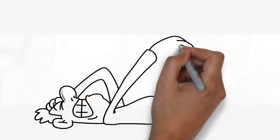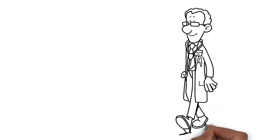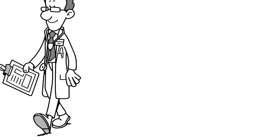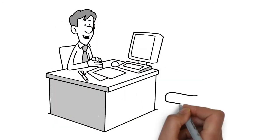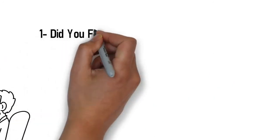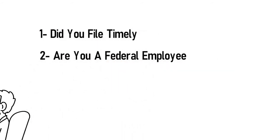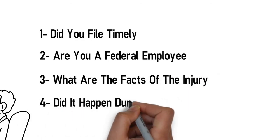Are you suffering because you got hurt on the job? Are you struggling to find a doctor who knows how to navigate DOL and OWCP paperwork? In order to get your case accepted, you need a narrative from your medical doctor. When you see the doctor and they're writing a narrative report for you, the narrative report will include: 1. Did you file timely? 2. Are you a federal employee? 3. What are the facts of the injury? 4. Did it happen during the performance of duties?